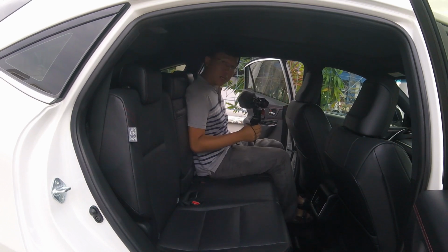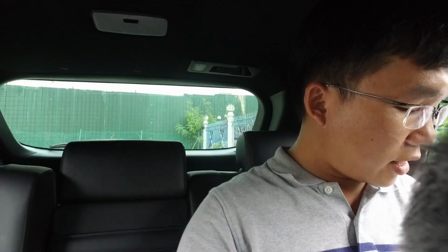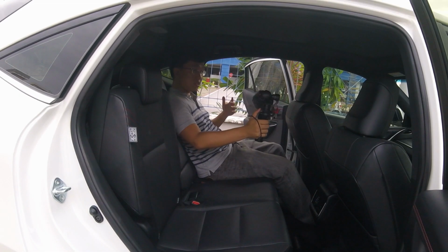Okay, so I'm seated in a fairly upright position, right? So now this is a more comfortable recline. Of course, I can go further down. All the way here, this is as far as it goes. So on long distance trips, this is probably very useful if I want to take a nice rest on the move. So let's bring this up a little bit.